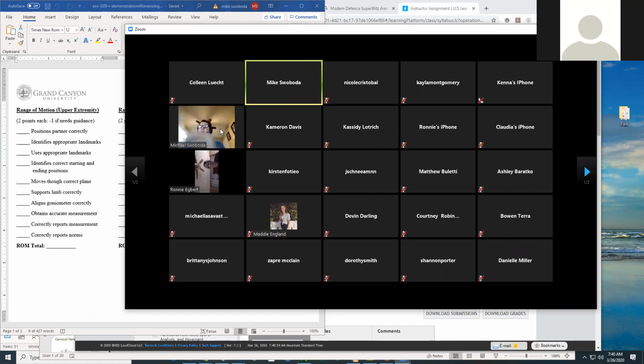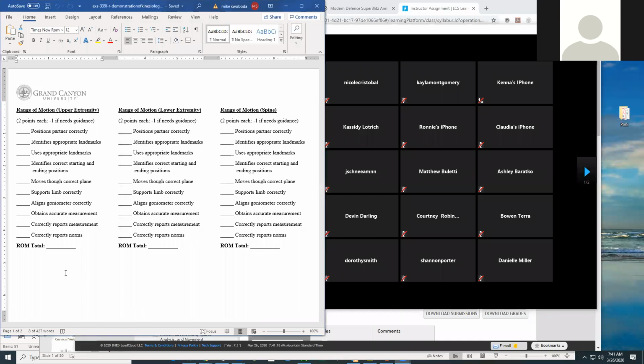So for example, if you showed me something that looks like this, which is around about 90 degrees, and you said that this was, I don't know, 120 degrees, that doesn't work. So you have to show me, and it has to be within the ballpark of what that measurement should be. And then you have to report the correct norms. So you have to actually state what the normal range of motion is for that given test.